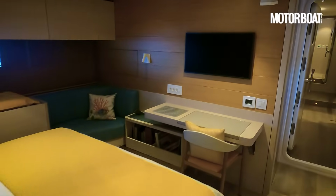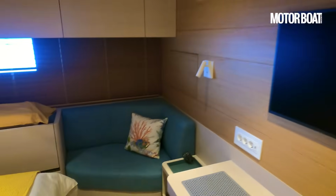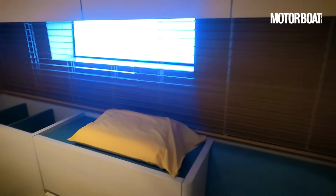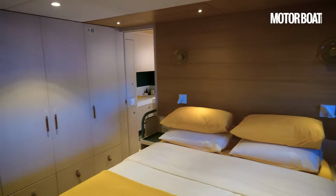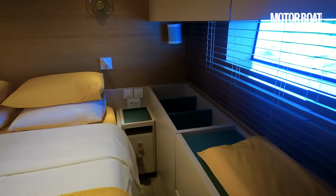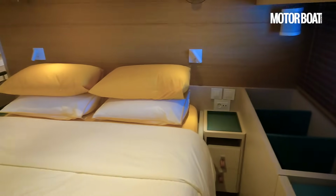So the owner has got a small desk area here, a relatively modest sized TV, a nice little corner settee in this unit. The whole interior was done by Design Unlimited, but actually most of it was made in Antalya in Turkey. But lovely little combination of colours, very high quality woods and so on, but nothing overly fancy. We've got a little bedside table there.